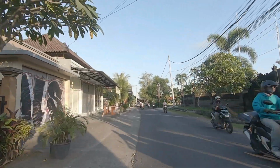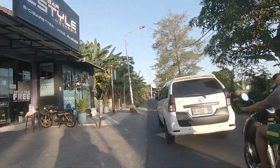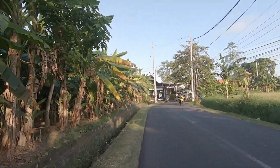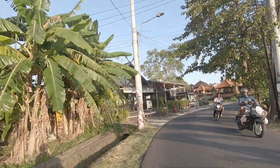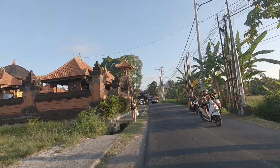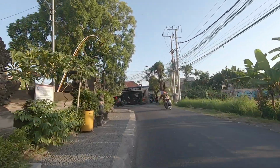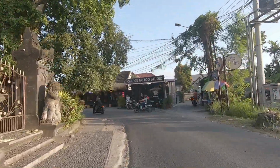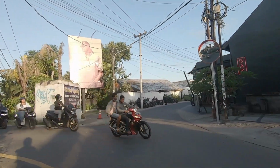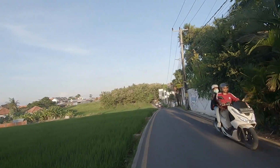I keep driving to the shortcut. Welcome to the shortcut, everybody. So this is the Canggu shortcut.